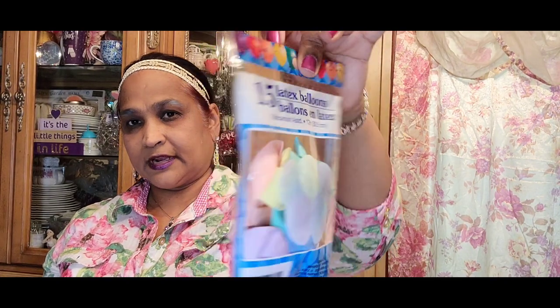Okay, let me show you guys the other things I got. I got this 15 latex balloons, macaroon assorted. Look at that, my grandkids love balloons. This was the only package they had in the store. I was looking for another one because the kids love balloons. So let's see what this does. They are the macaroon colors. Look at this, how pretty. This is gorgeous.